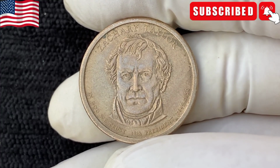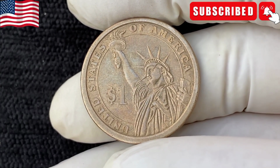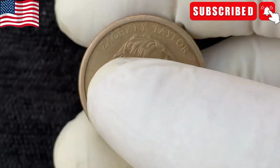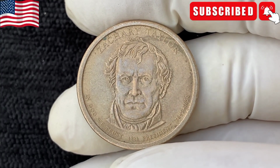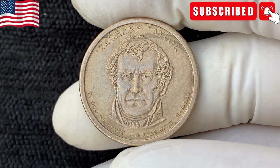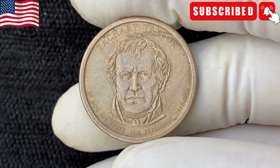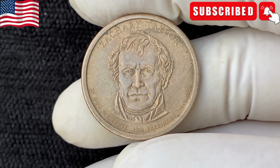Rarity is another important factor when it comes to determining the value of a coin. Although the 2009 coin was produced in large quantities, it was still part of a limited series, and each president only received one coin in the collection. As time passes and fewer coins remain in excellent condition, the value of these coins continues to rise, especially for those who are serious about collecting pieces of U.S. history.